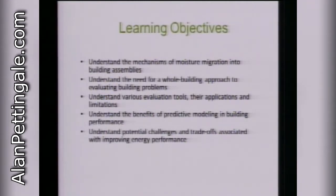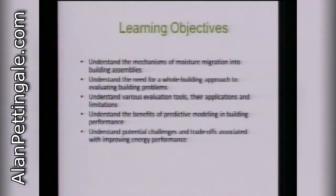So, learning objectives. I want to talk about moisture migration. I want to talk about some evaluation tools. I want to talk about a whole building approach. Masonry walls don't live by themselves. They operate in an environment with often air conditioning or climate control on the inside and moisture on the outside, and oftentimes a moisture drive into a building that, over the life of something that is many decades, can have serious impacts, and I'll get into that as well. And then I'll also talk about some challenges associated with improving energy performance.